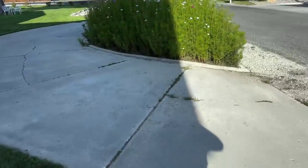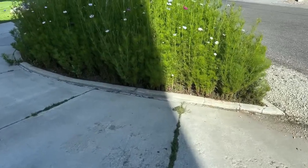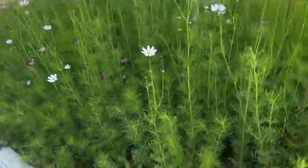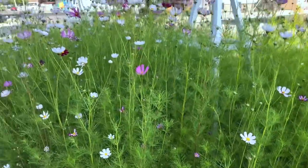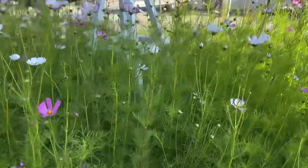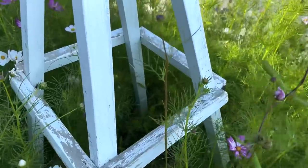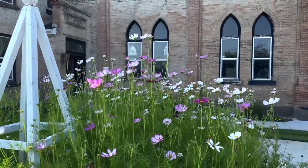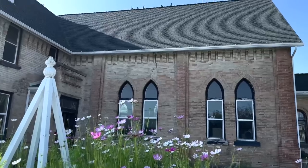I'm probably gonna have to thin these Cosmos out pretty seriously next year. Otherwise this bed may not sustain them. Look how thick they are down in there. But man, they're showing off. I've got a honeysuckle down in there somewhere. Come on, little honeysuckle. You gotta outpace these Cosmos. This is the best view of them with the church as a backdrop.